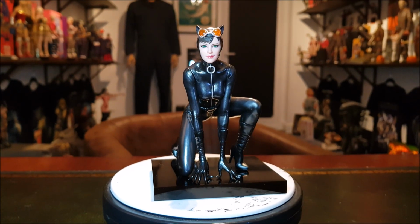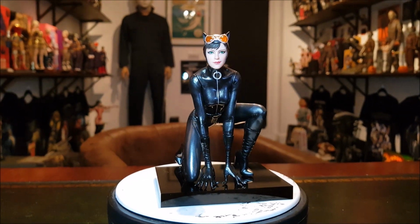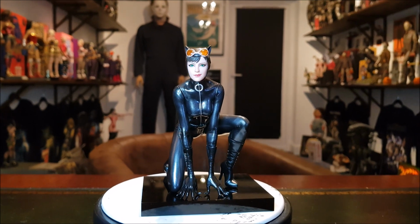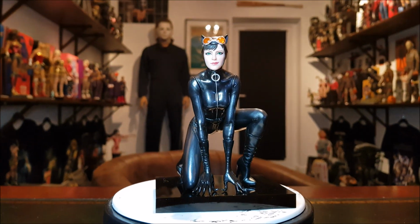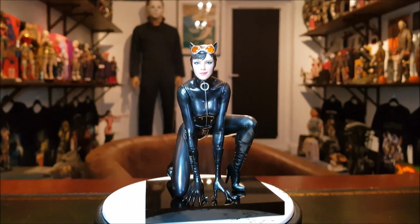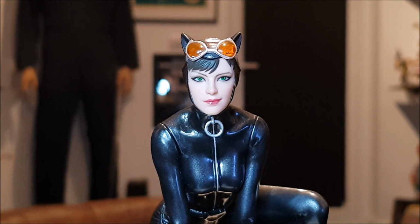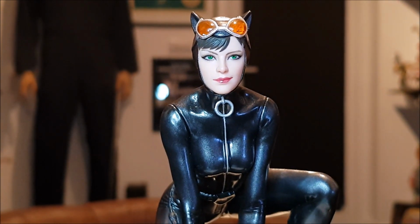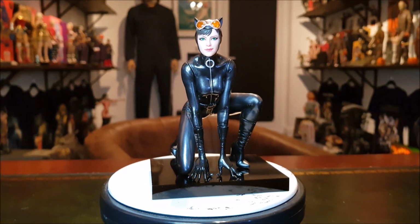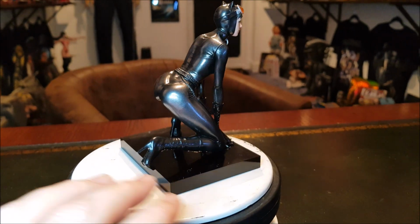At number 7, we have the Kotobukiya Catwoman statue. It's quite small. Or is it Kotobukiya and Artifacts, or is that the same thing? I'm not sure. I'm trying to remember all the names involved with everyone who makes these. But it's absolutely stunning. Absolutely love it. Love the paint job on the face. Eyes nice and green, just the way they should be. Lips are done really well. Hair looks good. Outfit looks spectacular. And the pose is amazing. The wrinkles in her cat suit.